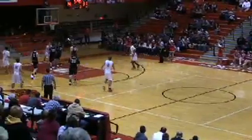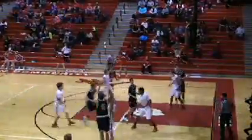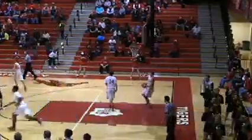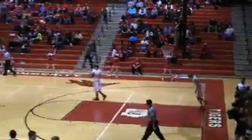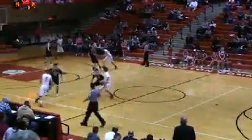Joe Wilt with a nice backdoor pass to Rainier, who misses the layup. Klein with the ball. Pushing it up. He'll kick it out to Roush, looking for three. Number 5. His 5th 3 of the ball game. Give him 17 points. He alone is outscoring the Tigers. Boonville now on top by 20, 34-14. The sophomore Roush lighting it up.